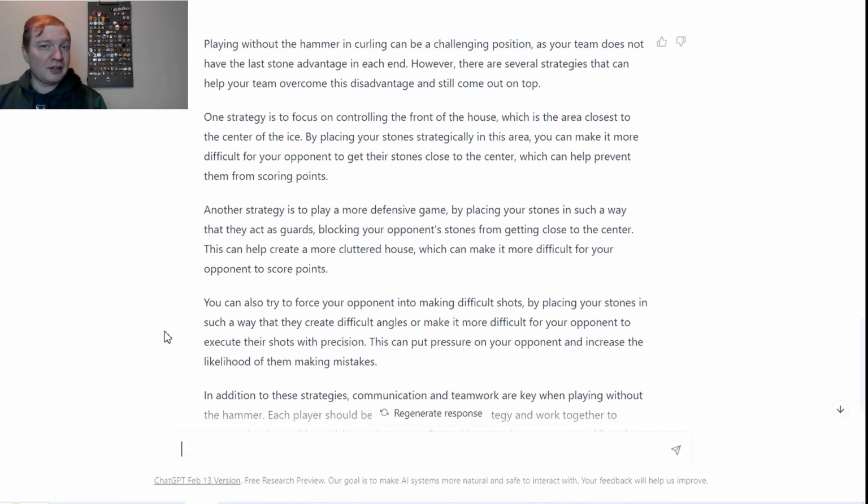I have to disagree with you there a little bit, ChatGPT. I think what you're really doing there by making a more cluttered house without hammer is making it more likely that you will score a point, not really making it more difficult for your opponent to score many points. Because you're playing aggressively, you're focused more on scoring and worrying less about what your opponent is doing.